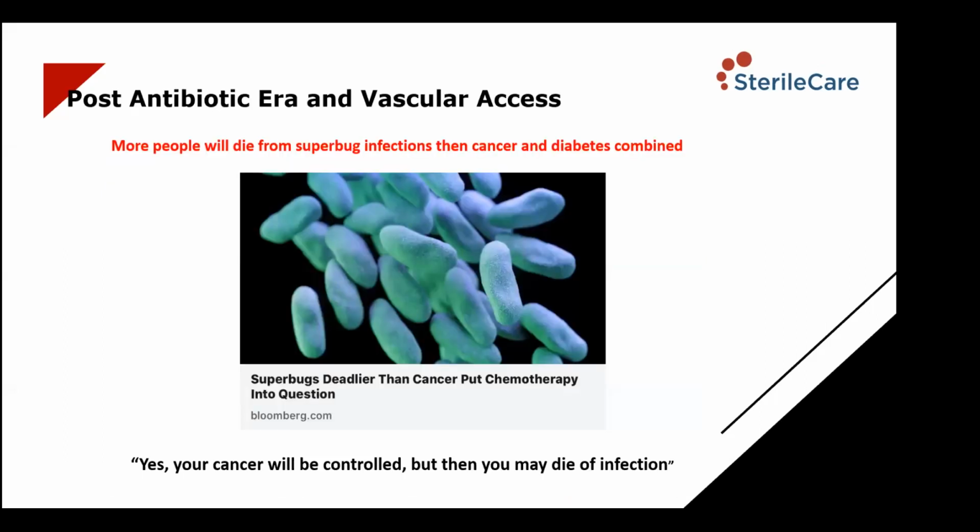So to understand the severity of this slow pandemic, here's a situation that is on our back door. In India, where you've been able to buy antibiotics over the shelf, people diagnosed with cancer are faced with a decision of receiving chemotherapy and dying of an antibiotic-resistant organism infection versus dying of cancer itself. We no longer can afford to stand back and watch. If we want to be able to provide life-saving treatments, we have to start changing practice now.